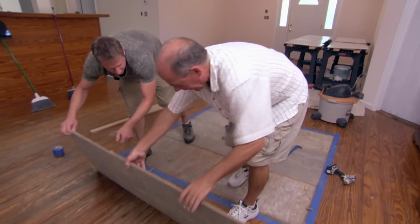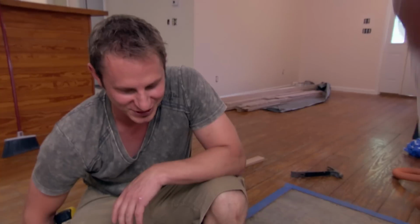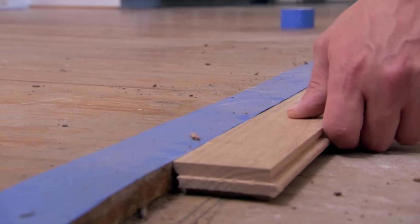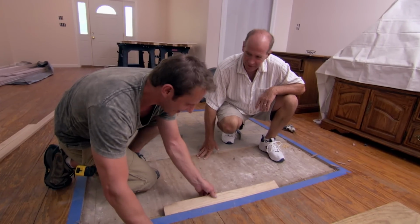And now for the moment of truth, okay? If it lines up flush, we're in good shape. If not, our day has just started. It's gonna look nice. Oh, you lucked out, huh? For sure. Man, why didn't I do this 20 years ago?